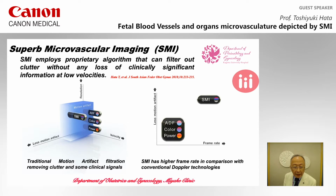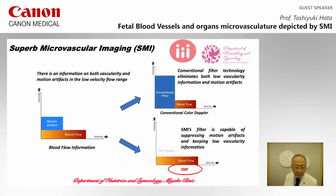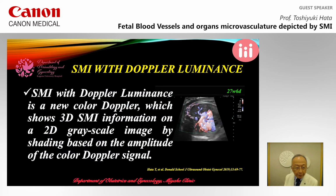SMI has higher frame rate in comparison with conventional Doppler technologies. There is information on both vascularity and motion artifacts in the low velocity flow range. Conventional filter technology eliminates both low vascularity information and motion artifacts. SMI's filter is capable of suppressing motion artifacts and keeping low vascularity information.